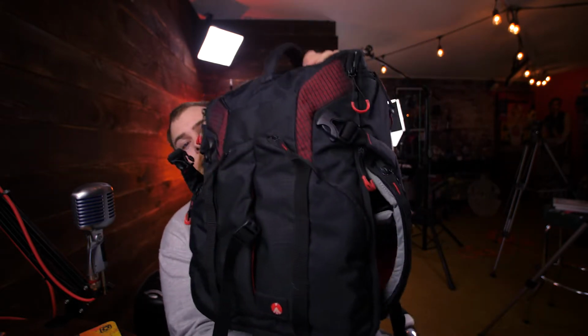Here is the other bag. This is my main bag, the mothership bag. I'll bring two bags when I go somewhere, if I'm traveling or whatnot, but this is the mothership bag. I can carry everything I can possibly imagine in this bag and still have some room left over.